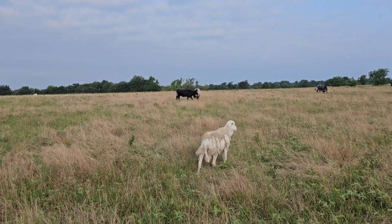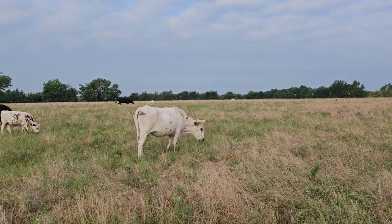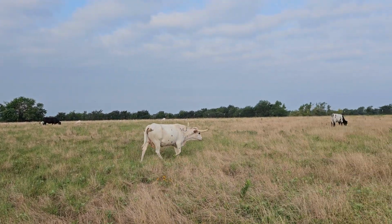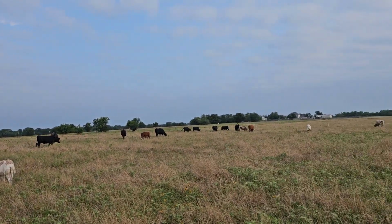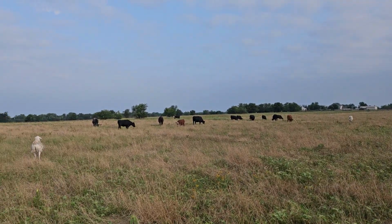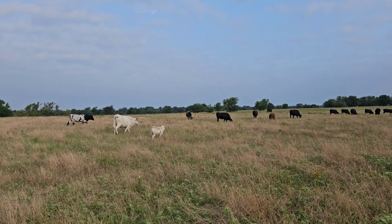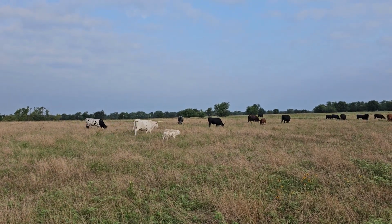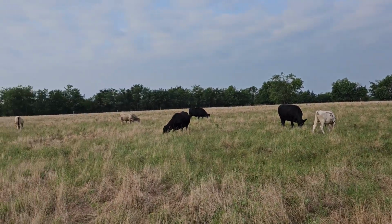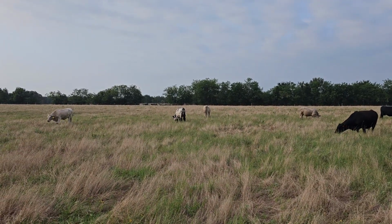So hopefully the ram is doing his job and my sheep are bred again. So I should be getting a lamb crop in another 6 months or so. December, hopefully January, or November actually, not December. Anyway, yep, that's what I'm looking forward to. Ooh, the neighbor's cattle are in the back there, on the other side of that fence.